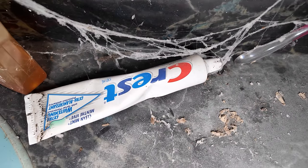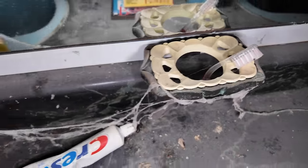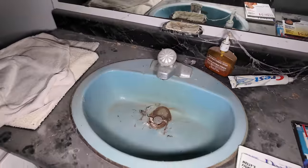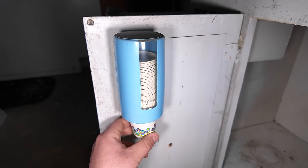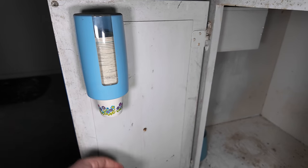That's a pretty old thing of toothpaste. Don't know if I'd want to use that toothbrush anymore either. But we got the his and her sink. Oh, cool, we got Dixie cups. Look at this. It's still the old Dixie cup dispenser. That's pretty cool.